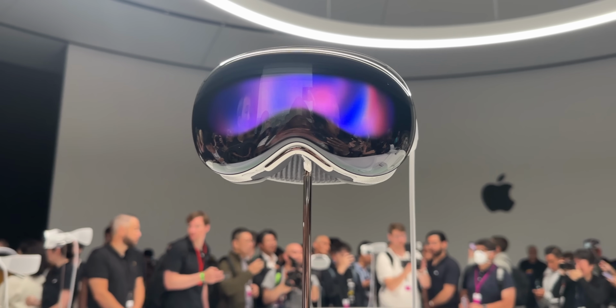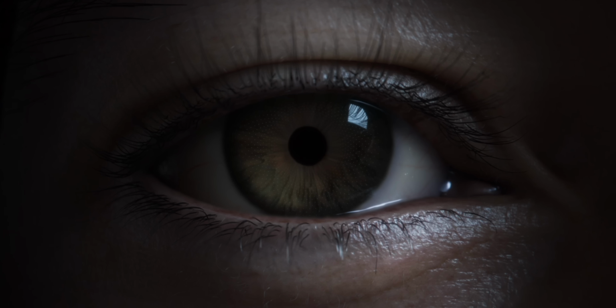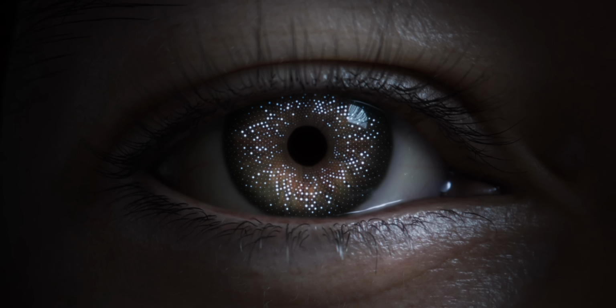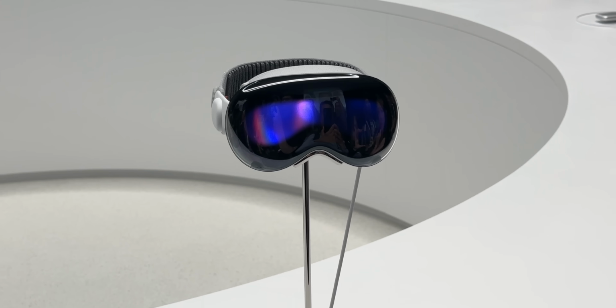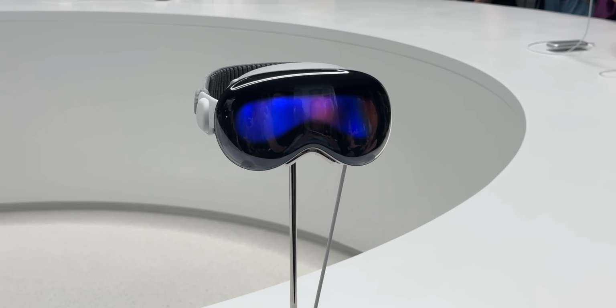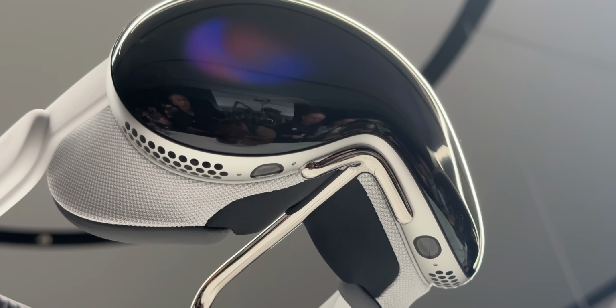Now, if you're wondering about security for a device like this, of course, Apple's thought of something, and they call it Optic ID. With Optic ID, it's a biometric scan of your actual eyeballs, so that is going to be what unlocks it. Of course, everything is encrypted. That information is all going to stay on the device. If you're wondering about how you get in, you just throw it on, it'll scan your eyes, boom, you're right in. But I just want to talk about how it feels to actually use it.